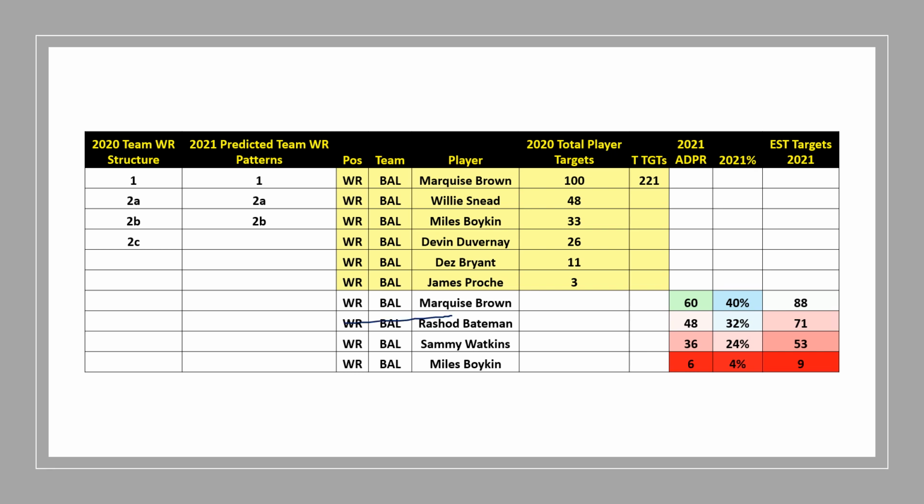And Bateman has recent injuries since I did this data. So it's very possible, I hate to say this, but Watkins could be a clear 2. But when I say that, he's maybe 75, 80, and Brown maybe 110, 100. Yeah, so even with Bateman gone, there's not a lot of targets available. So Baltimore is just not a passing team and not even close. So just be aware of that.